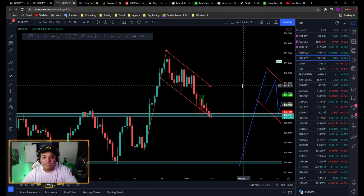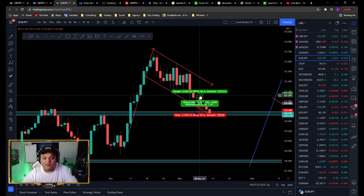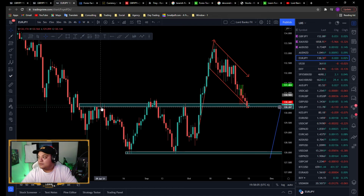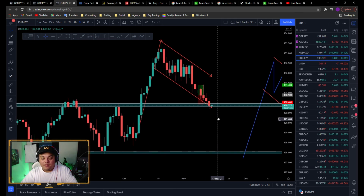Euro JPY. This was a freebie I called out last week. It went up about 50 pips in profit before it came back down. It's testing right now this key level, right? You see this key level? This key level here is where you constantly see price being respected or changed. Broke up through here. It's back at that level here.